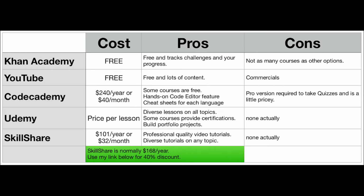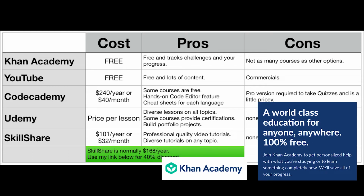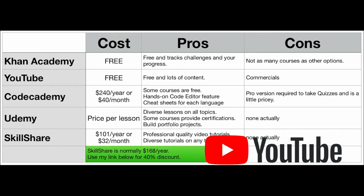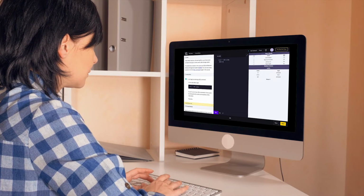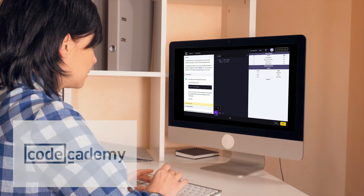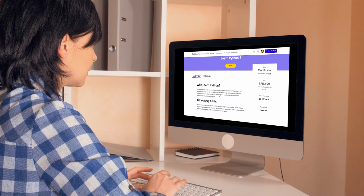Now for the comparisons. Codecademy is free and they track your challenges so you can see your progress over time. The only con is they don't have as many courses, but because it's free and so good, you should always check there first. YouTube, free and huge amount of contents. Only con is commercials. Codecademy, they're a little bit pricey, $240 a year or $40 a month, but some of the courses are free and their cheat sheets are completely free. And they have a very cool hands-on code editor feature, so you can actually test out your skills as you're going through the tutorials.